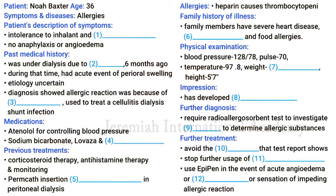No, doctor. May I know your past medical history? 6 months back, when I was under dialysis due to renal failure, I had an acute event of perioral swelling, etiology uncertain. The diagnosis results showed that the allergic reaction was due to Keflex that was used to treat a cellulitis dialysis shunt infection. What medications are you taking now? I am taking atenolol for controlling my blood pressure, sodium bicarbonate, Lovatsa, and Dialovite. I didn't have any other issues upon my treatment and discharge. That included corticosteroid therapy and antihistamine therapy and monitoring.